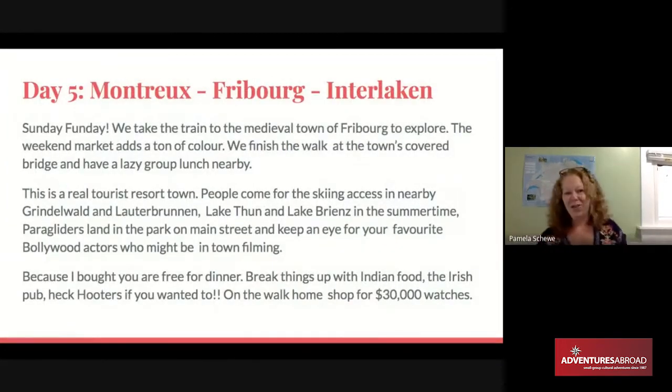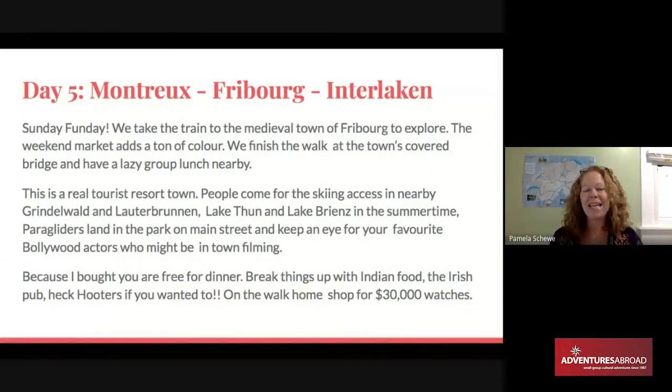When we leave Montreux, we will stop for a lazy Sunday in the town of Fribourg. This is a fun one. It's a university town geared a little bit younger, so it's very quiet when we arrive. We get to stroll through the new part of town, the old part of town, on the way visit a Sunday market, and end in a beautiful square where I tend to buy you lunch because it's just a nice way to finish all of our walking. And we head back to the train, arriving in Interlaken, which is a very colorful and multicultural town.